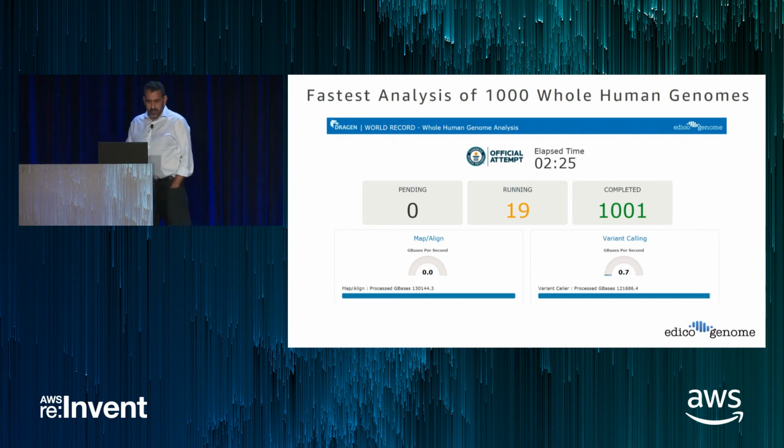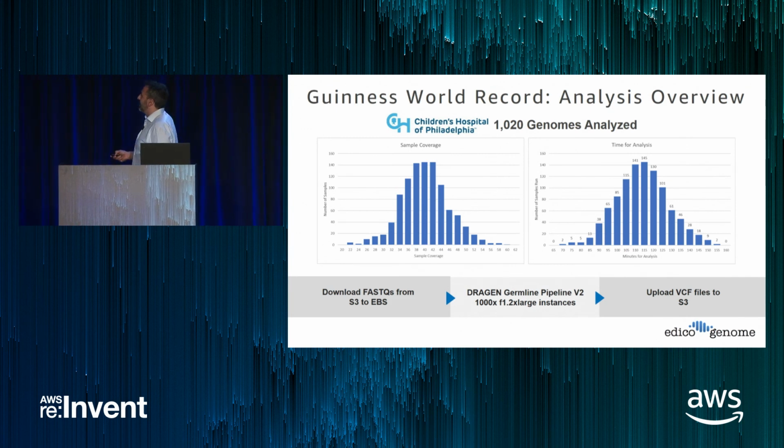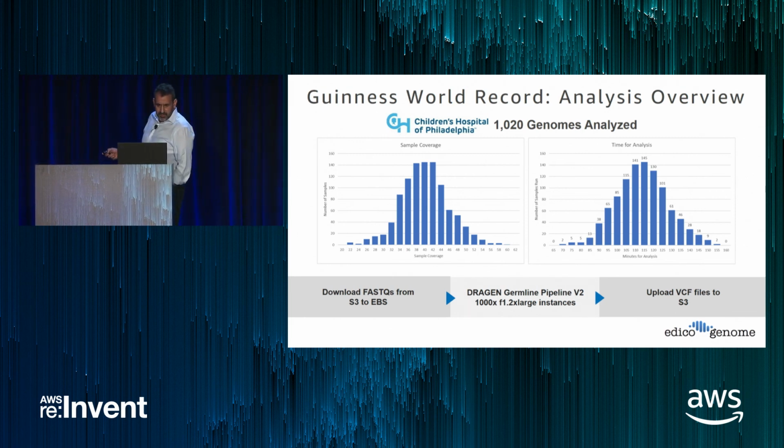This is a small summary of the run of the 1,000 genomes. And these are the statistics. You see that the coverage was, on average, 40x, and the analysis max was about an hour 55. But the mean is actually quite a bit smaller.